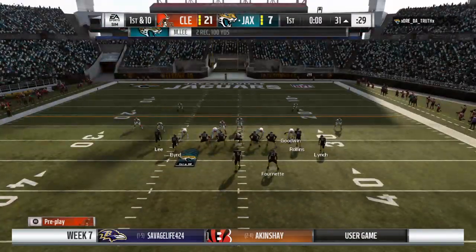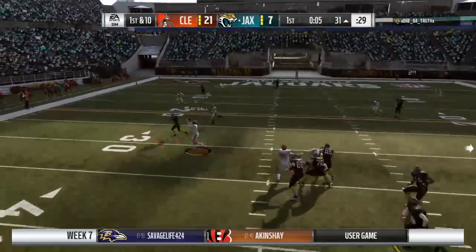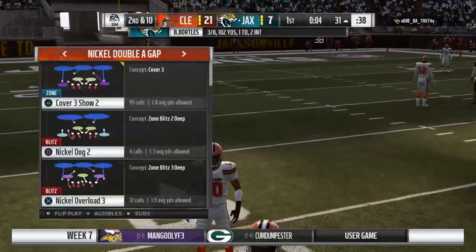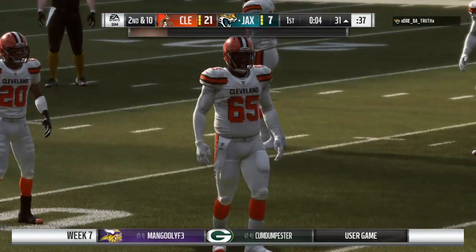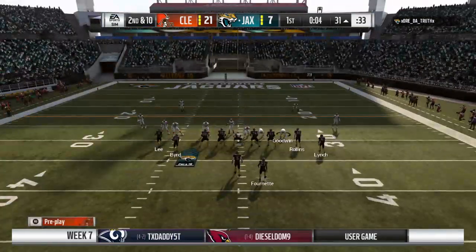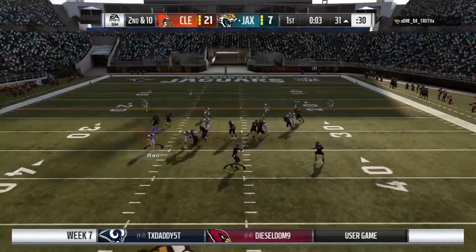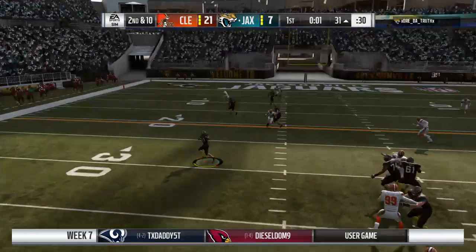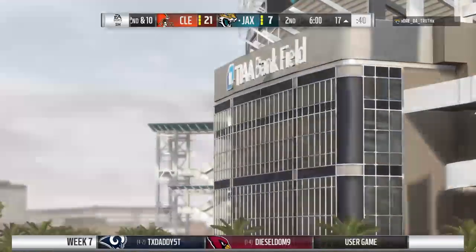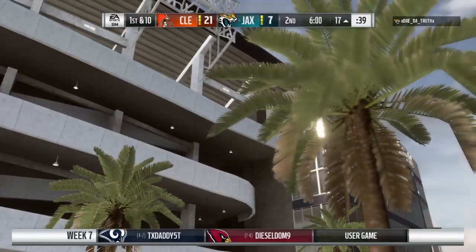Here's first and 10 just outside the 30. Now Bortles. Oh, he can't hang on. That was a dream chance for any D lineman to possibly get a pick. But instead it falls down incomplete. After the incomplete pass, here now is second and 10. Again, they'll throw with Bortles. He finds Lynch. It's complete. And he's going to be brought down on what will be the final play of this first quarter.